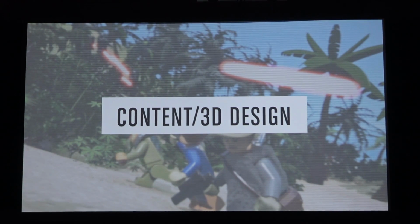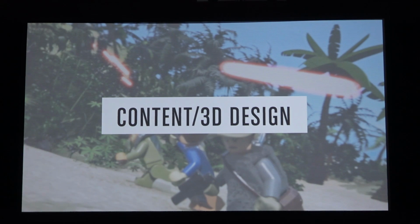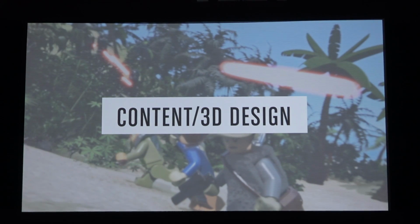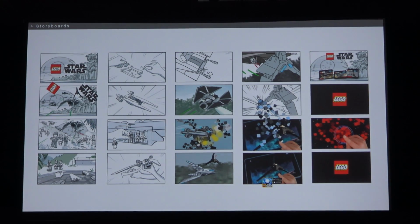Cool. So we'll wrap up. We're right on time. We'll wrap up with some content, 3D design here. I could spend an entire day taking you through what is involved in creating content, animated content for Lego. So what we thought we'd do is give you a quick rundown on where it all starts off.